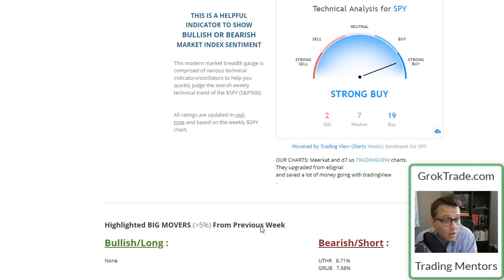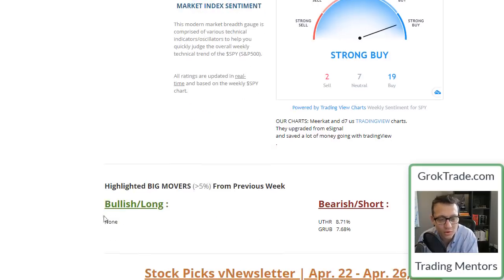But you scroll down, and we have our high big movers for the week. And this is kind of our little special group. If one of our stocks in 1 week, just in 1 week, pops more than 5%, one way or the other, we just highlight it for you guys. We didn't have any on the bull side that popped more than 5% in 1 week. And believe me, if you can get 12 to 15% in your 401k in the year, people are okay with that. A stock moving more than 5% in a week is pretty good, and we usually have those on the bull. But this last week, we did not.